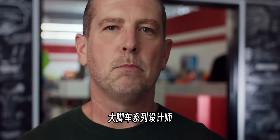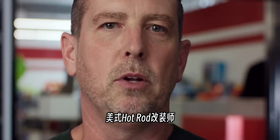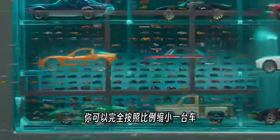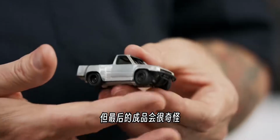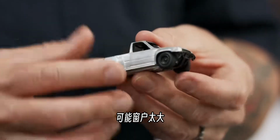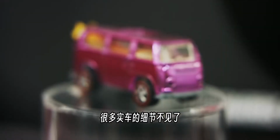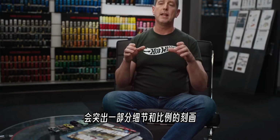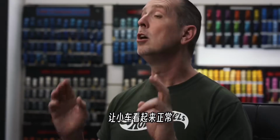Brendan Viteski, Hot Wheels designer, gearhead, monster truck designer, hot rod builder. 1/64th scale is an approximation for Hot Wheels. You could mathematically shrink a car down. It's gonna look weird. The wheels are gonna be small. The windows might be big. All the details are gonna get washed away. So when we make a Hot Wheels car, we accentuate a lot of that detail and proportion so that it looks right.